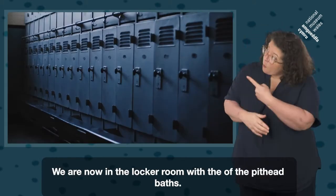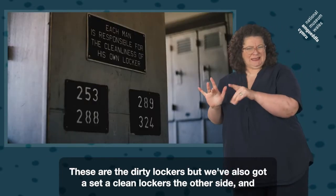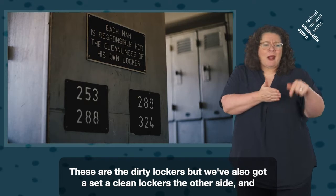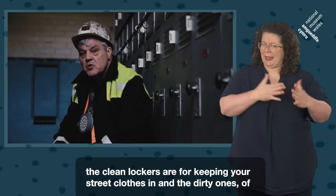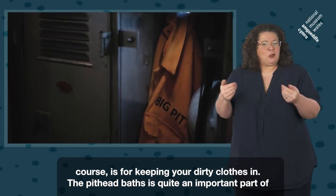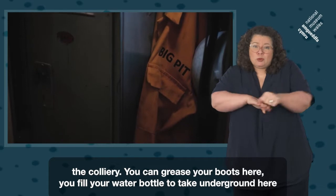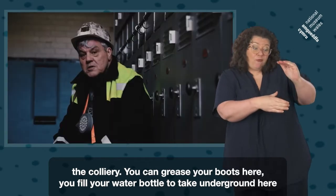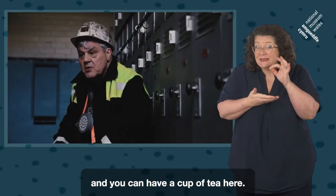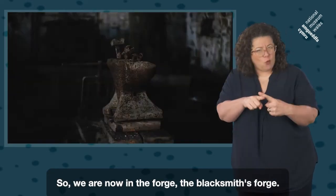We are now in the locker room of the pithead baths. These are the dirty lockers, but we've also got a set of clean lockers the other side, and the clean lockers are for keeping your street clothes in. And the dirty ones, of course, is for keeping your dirty clothes in. The pithead baths is quite an important part of the colliery. You can grease your boots here, you fill your water bottle to take underground here, and you can have a cup of tea here.